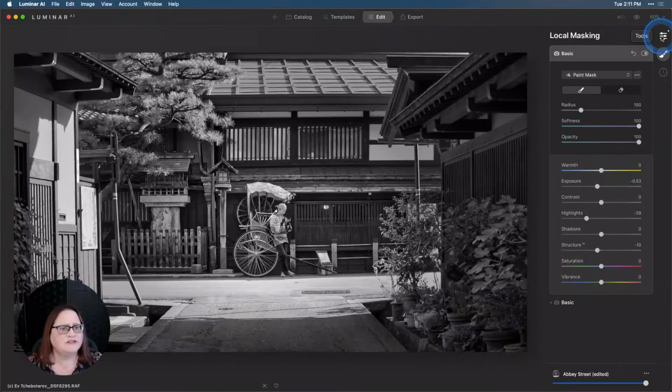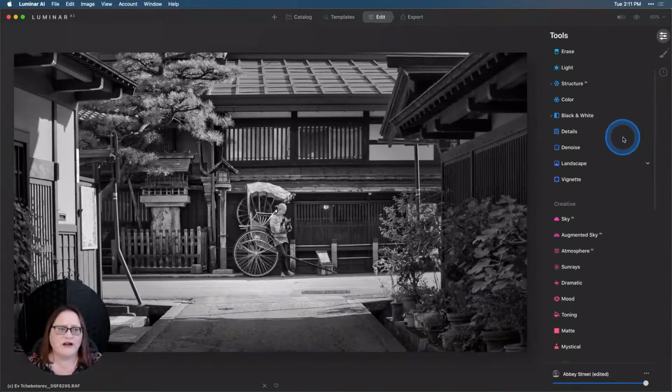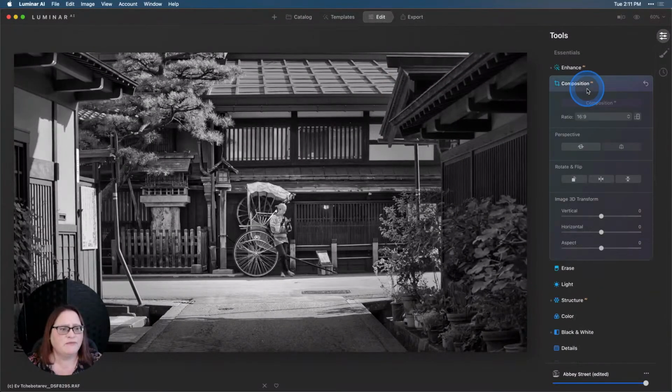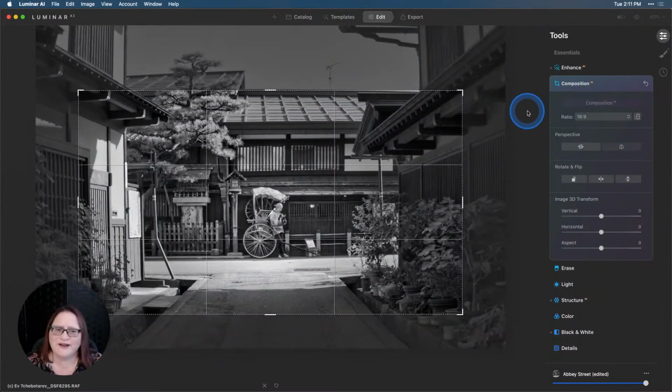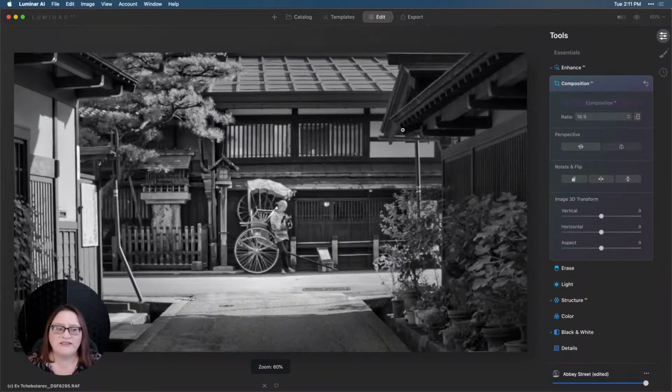So I'm going to go back to my tools. And as I'm editing here, I'm noticing that there's a little bit of a distracting line here at the top. My crop wasn't quite right, so before I go farther, I'm going to fix that. I'm going to go to the Composition AI. You'll see that brings my crop window back up. And I'm just going to ever so slightly move that crop down to where that roof line intersects with the rest of it. We don't have that little gap space up there. And I think that works better. I'll hit return. And now we'll add the vignette.